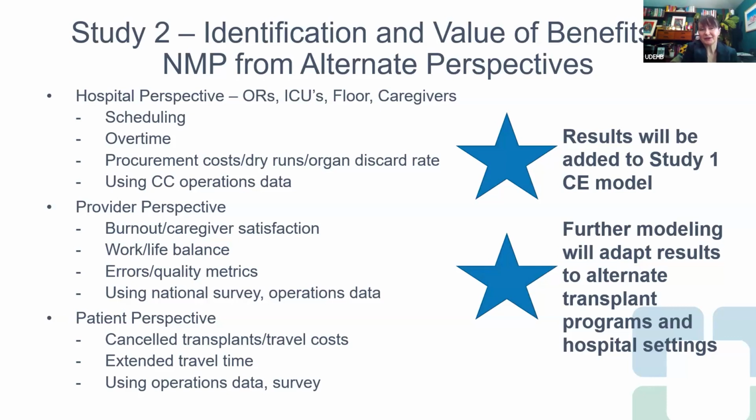And then also from the patient perspective, if a patient can be called in to come in quickly, they may find once the liver is there that it's not suitable and they'll have to discard it. And that patient has had costs out of pocket to travel and to bring caregivers with them. They get all the pre-transplant testing done. So, with this normothermic perfusion, they can be further away because they've got more time to come in. And they can also not be called in until they're actually sure this liver is going to be suitable for them.